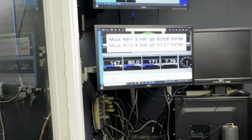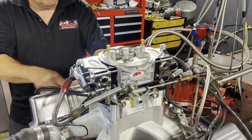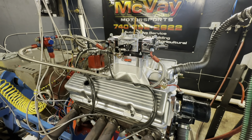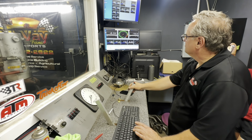For some reason, the air-fuel ratio monitors on Bob's dyno tend to not want to work with E85. So I decided to pull her carburetor off and put a known ATM 950 on the engine and make another pull to see if the fuel curve looked any better on the plugs.